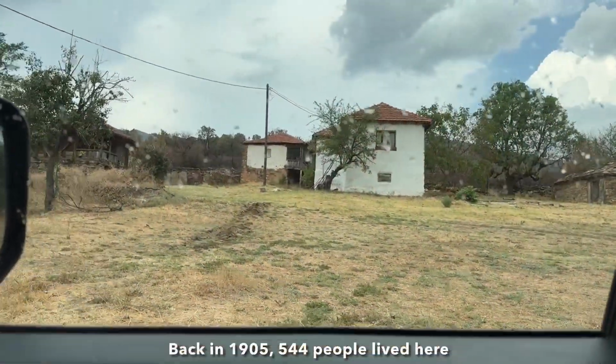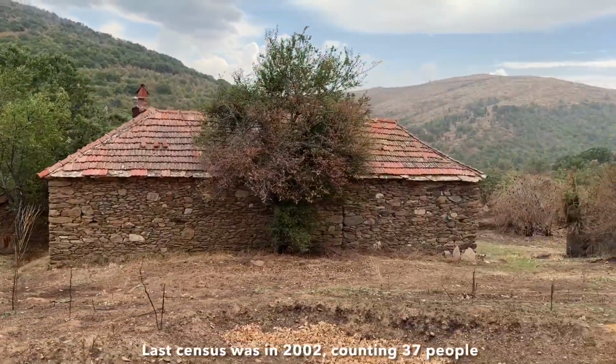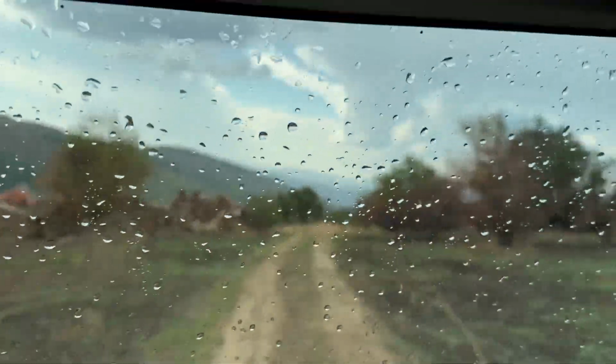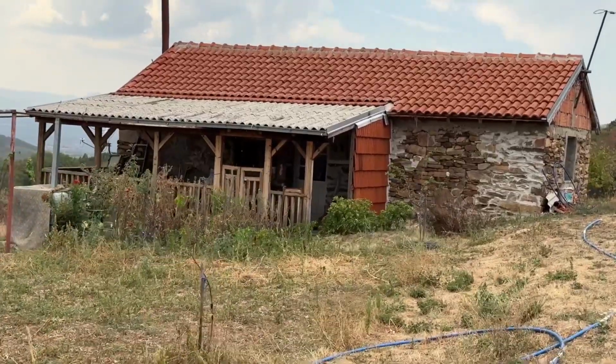So now we're officially off the map. This road does not exist on Google Maps. This village, these old stone houses, this is Malotino. Well, the road seems to end here, so this was not the way.